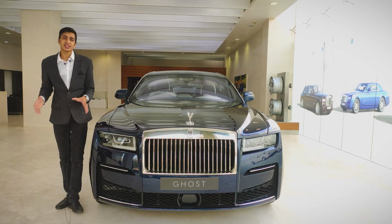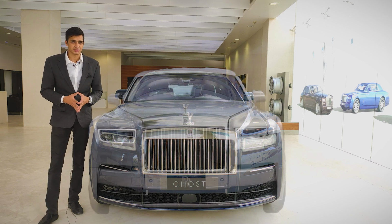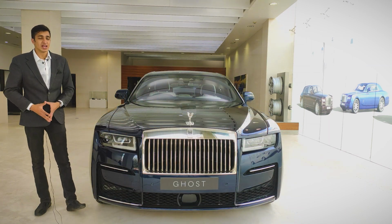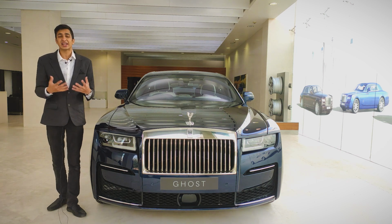But what I think is that this Rolls Royce Ghost has been heavily inspired from the Rolls Royce Phantom. That's right, this design cue, this striking appeal, even the engine, everything has been inspired from the Rolls Royce Phantom, and that's my own opinion.